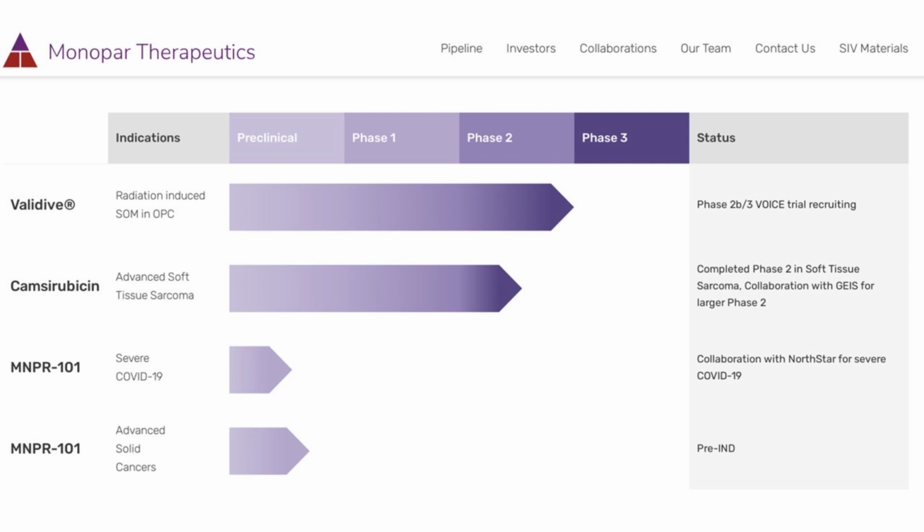the prevention and treatment of radiation-induced severe oral mucositis in oropharyngeal cancer patients; MNPR 201, a proprietary phase 2 drug engineered specifically to retain anti-cancer activity while minimizing toxic effects on the heart; and MNPR 101, a pre-IND stage humanized monoclonal antibody which targets the UPAR for the treatment of advanced solid cancers. Their MNPR 101 is even being tested for treating severe rotavirus.